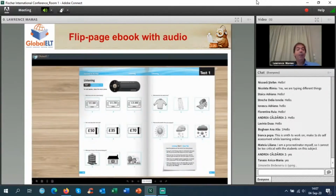Now, this is like a flip page book. This is very simple. You just click and you listen to the audio. So this is an alternative. If you have bought the book, but again, we start having problems and we cannot have real life teaching, we cannot go back to classrooms, that's another option. This is a very basic one. So you buy the book and you get access to a flip page book, which you can do the listening from as well. But again, we have so many different options.